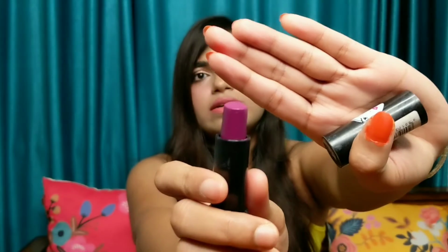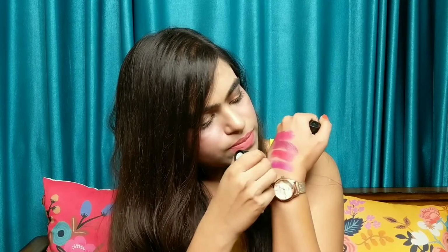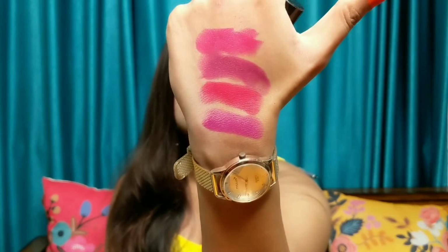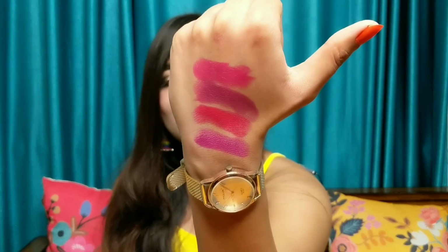And the fourth one and the last one is Berry Bestie. This is a mauve color or purple color, you can say. I just love all the 4 shades, guys.